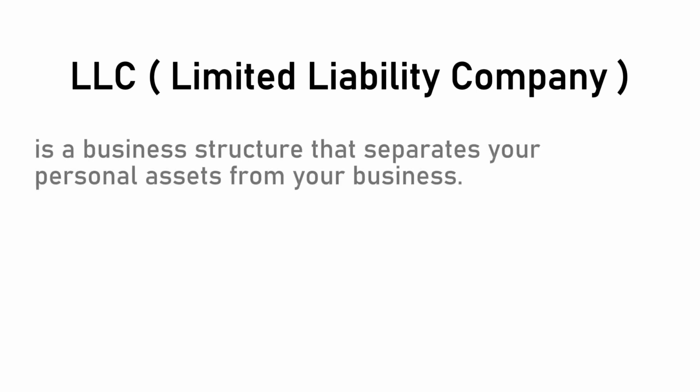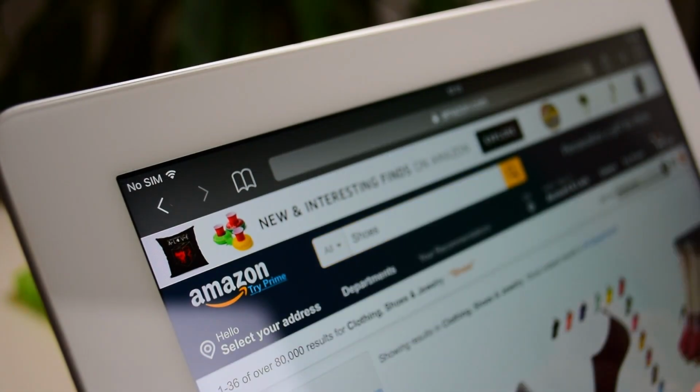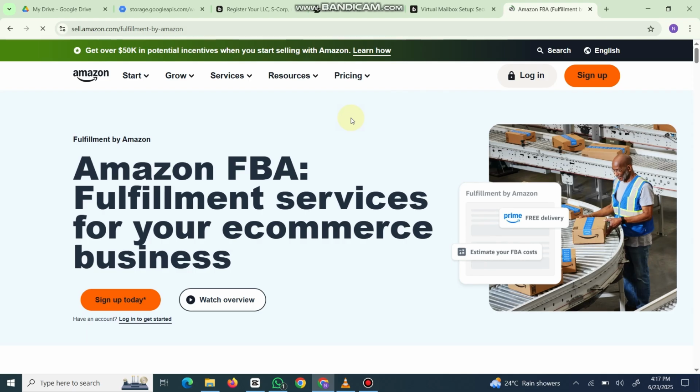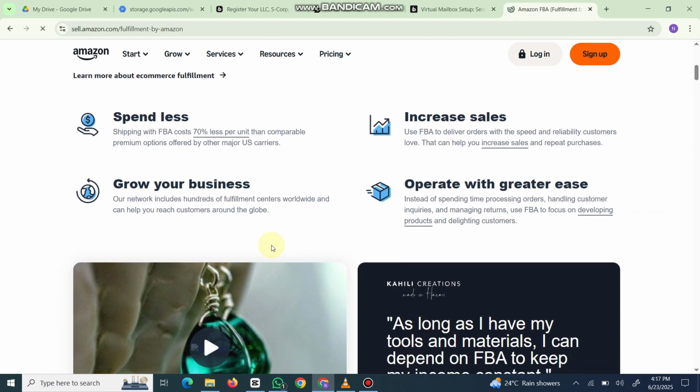So let's jump in. LLC, or Limited Liability Company. It's a business structure that separates your personal assets from your business's. If your Amazon store gets sued, your house, car, and savings stay protected. It's a must for serious FBA sellers. Here's why you need one. Number one, lawsuit protection. Amazon suspends you, suppliers sue, your LLC takes the hit.